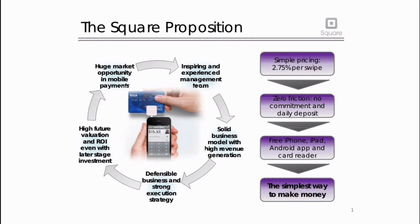Instead, the deck talks about other things. They talk about the management team, high ROI, high future valuation, all this type of stuff. This, quite frankly, is really bad. They could have made this so much easier to sell, and yet they didn't. Now, why is this? Because when you think about this, that just shouldn't be. I mean, this is an experienced team.